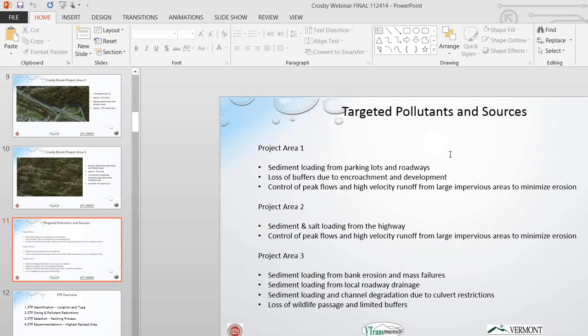Also a little bit of a loss of buffer and encroachment from development onto the actual stream or brook channel. And then control of peak flows and potential high velocity runoff from those large impervious areas, looking at minimizing erosion within the actual brook itself. Project Area 2 was similar, looked at sediment and salt loading from the highway, and also control of those peak flows and high velocity runoff.